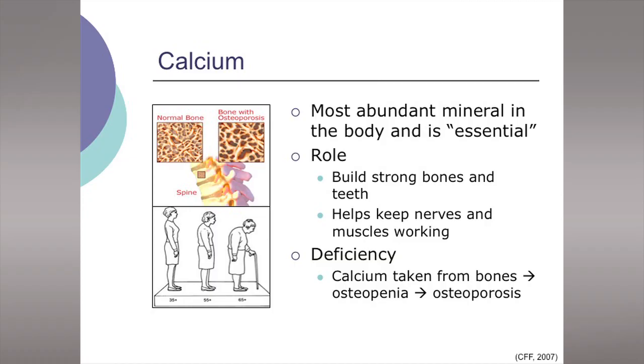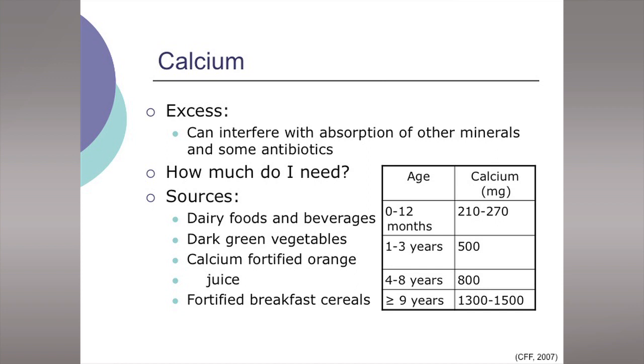Calcium. It's the most abundant mineral in the body, and it's essential, so we have to get it through our food. It really helps to keep our bones nice and strong and our teeth nice and strong as well, and it helps keep our muscles and nerves working too. If we have too little calcium from our diet, our body will take it from our bones, which can lead to osteopenia, which then leads to osteoporosis. If we have too much, this can interfere with the absorption of other minerals and also some antibiotics as well.